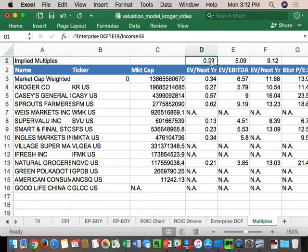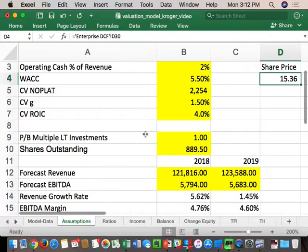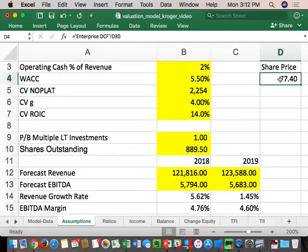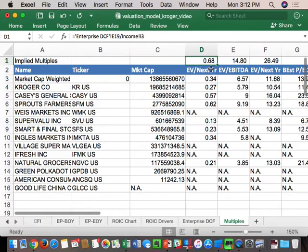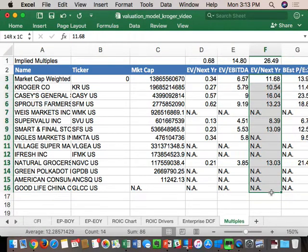Here's the opposite end of this. Let's say I had come up with a continuing value ROIC of 14% and a G of 4% and a $77 share price for Kroger. And I convinced myself, for whatever reason, that I thought this was reasonable. Look what happens to these multiples. That would be an EV to sales of 0.68. Does that look reasonable? That would be an EV to EBIT of 26. Does that look reasonable? No. So I don't think they're going to be trading at that share price anytime soon.